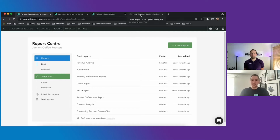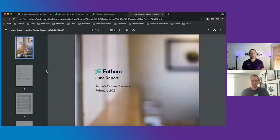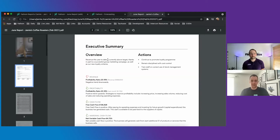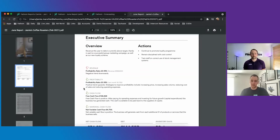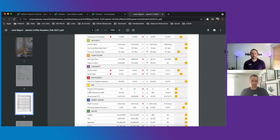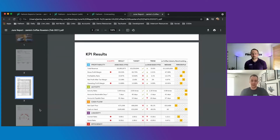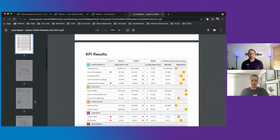What I'll show you as well is what a report looks like when it's finished, and then I'll show you how you can edit it and where the customization comes in. So you've got a report here. I'll just go through this really quickly. You've just got an executive summary with some of the important points here. Go down. This is just a basic layout of the KPI results and tables. We'll drill down into this in a little bit more detail in a second. But essentially, this is what a PDF version looks like.